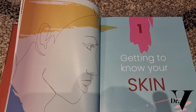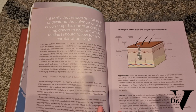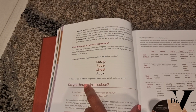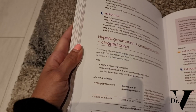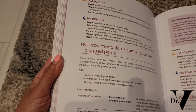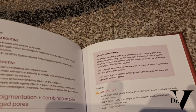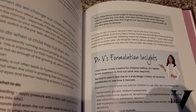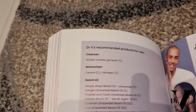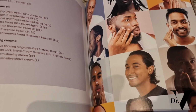I just love the artwork of this book. I go into a lot of detail on the science. I even love how they've done different colour browns and black for the text throughout. So here, for example, if you had hyperpigmentation, combination skin and clogged pores, what do you do? The key ingredients, the mistakes that get made, and then your routine. I put in my Dr. V formulation insight, put in product recommendations for different parts of the world, different price points.